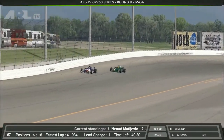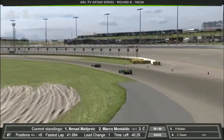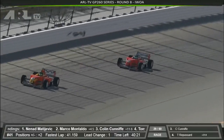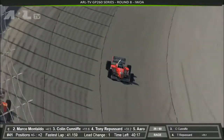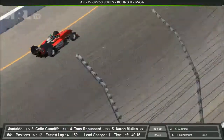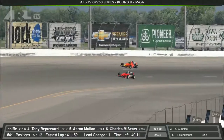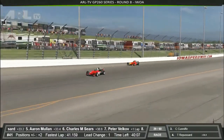Mullen, he knew he was going to lose that place, so he just made it easy. Even a nice door to sneak his way through. He doesn't need to be involved in this battle here. Well, he's probably only lost half a second there by doing that. A second at most, so he's still got the chance to retain his position in front of Lindsay here. So we'll have to keep an eye on those two, though, see how it pans out through the pit stop phase.